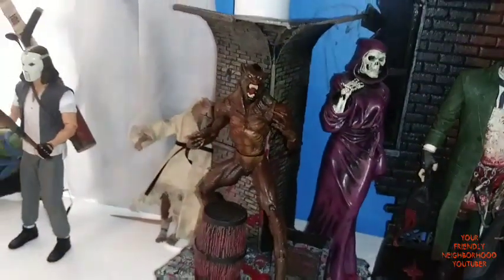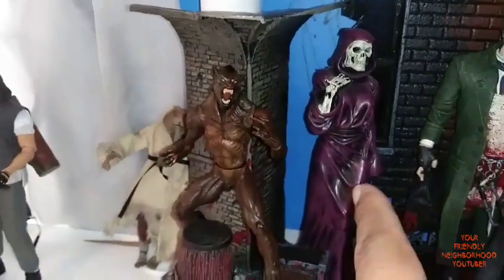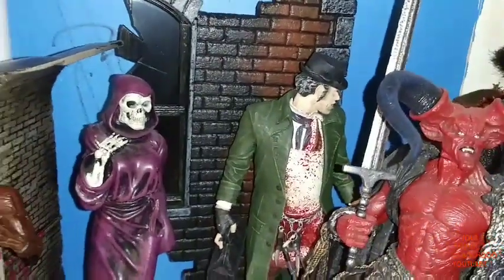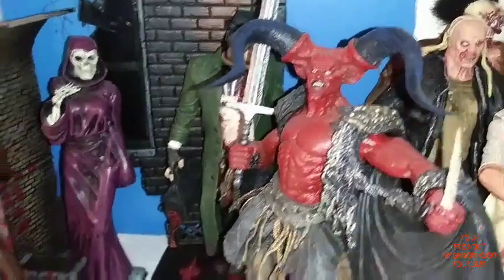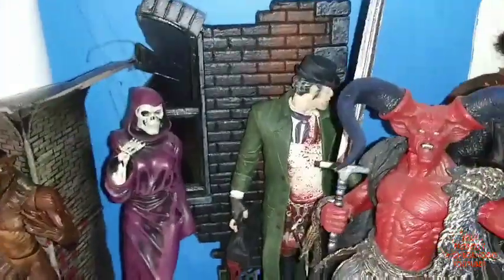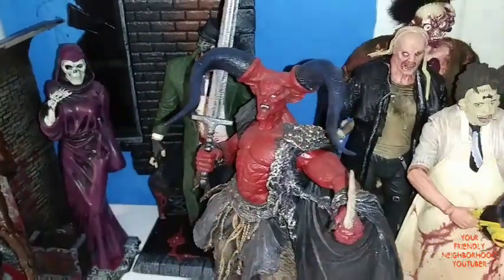We'll start over here in the corner with one of the Lycans from the Underworld movie. And then we have Death, Lady Death, Mistress Death, Jack the Ripper, which I just recently did a review of, McFarlane, man, it's not coming to me, dudes. Oh, jeez. Lord of Darkness, McFarlane Lord of Darkness.